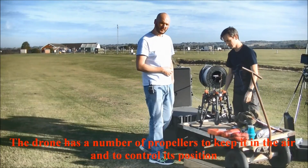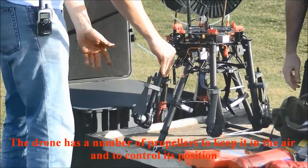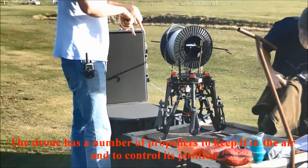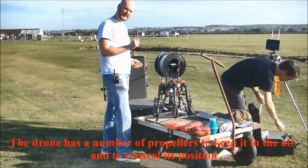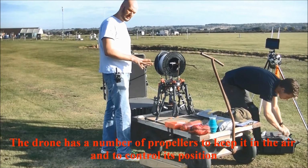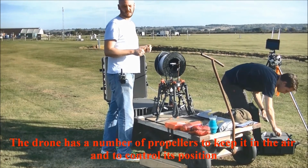So this is our S900 drone. It's a 6-motor drone. You see the motors attached to the end of these arms here. The motors all spin. One will spin clockwise and then the next one will spin anti-clockwise. And the idea with this is that a lot of this is done by the onboard controlling. So we tell it we want to go up or down or left or right, and then the onboard processor determines the speed of the different blades and which ones to do more or less to actually tell it to do what we want it to do.